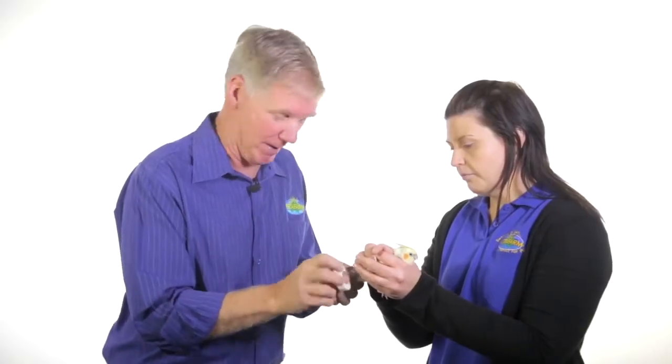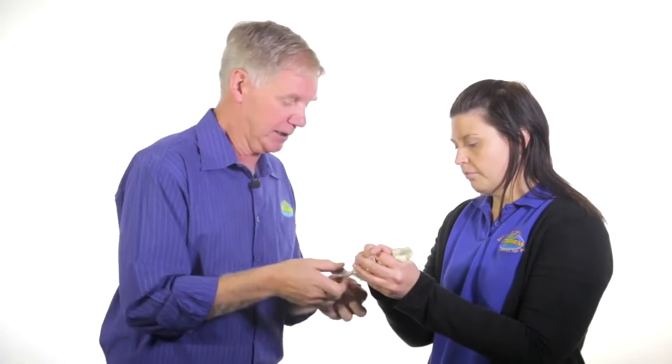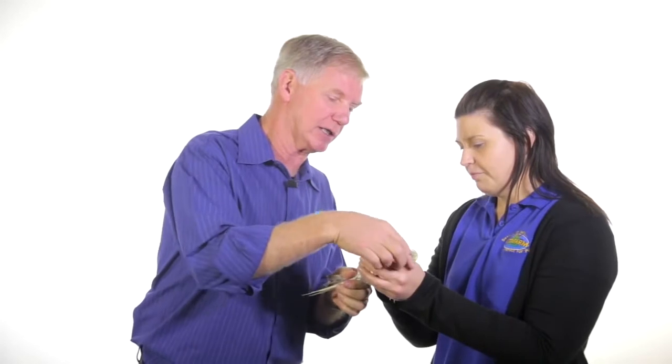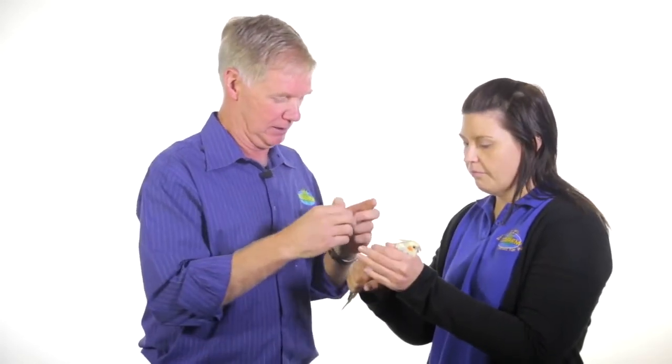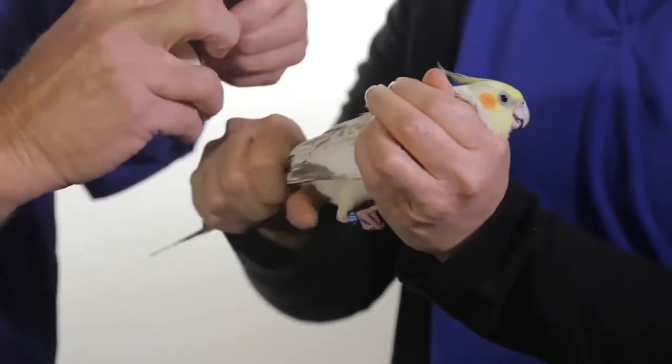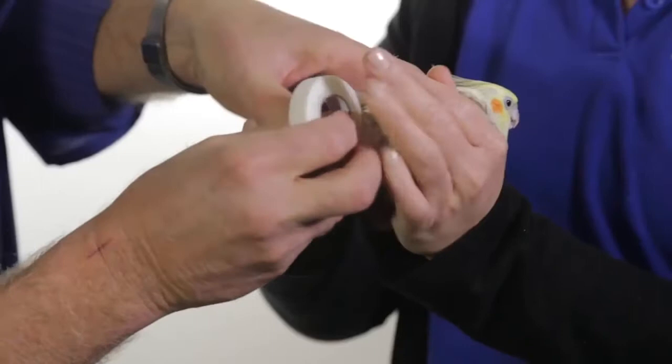This is first aid, remember, okay? So we're just trying to get our bird secure until we get him to the veterinarian. This is not a permanent treatment. Okay, now Cass, if you can just slip your hand back and just show me the middle of his body, that's it. Get our tape. There we go. Now go straight round the centre.